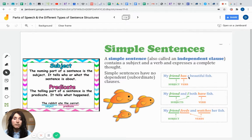It says, my friend has a beautiful fish. So our subject is my friend. Our verb is has, but all of this is the what? It's the predicate. Has a beautiful fish is called the predicate. Good. So that's a sentence, and it's a simple sentence, and it's one independent clause. Let's look at our next sentence.